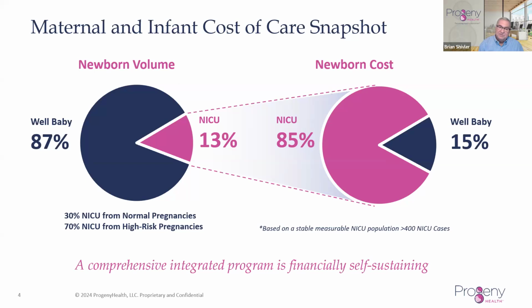If you cast your eyes to the right dial, it expresses the total newborn population related to cost. And you can see that the graph nearly flips, with the total cost being generated from NICU admissions being 85% of the national total cost of newborns.